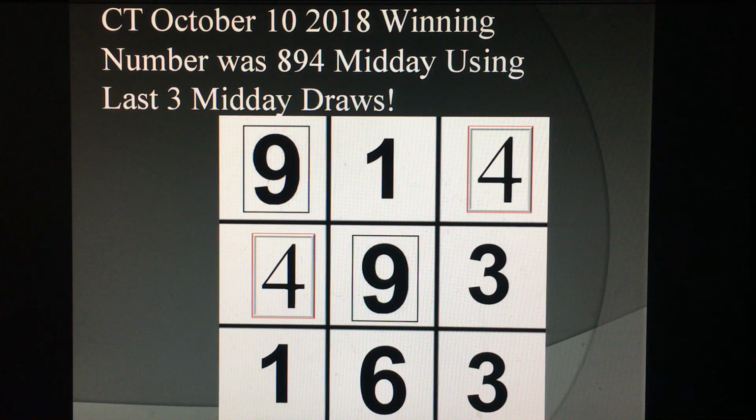The last three midday draws were used for midday, and the last evening draws were used for evening. The reason I did that is because the past results using the past three draws were organized midday by midday and night by night when you are checking the Pick 3 results for the Connecticut Pick 3 lottery on the lottery site.